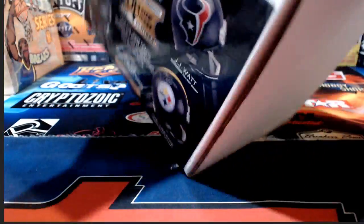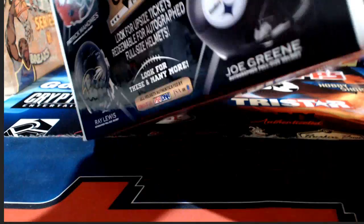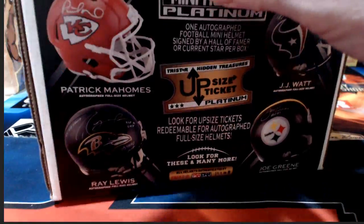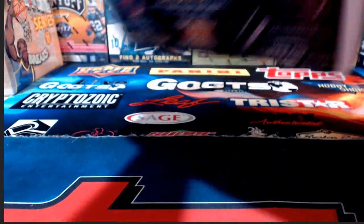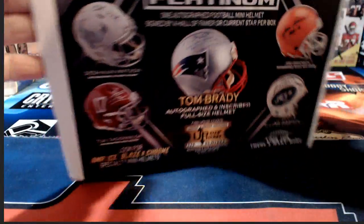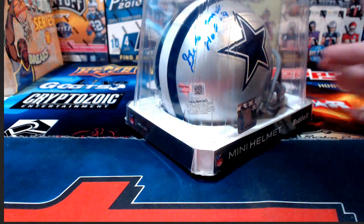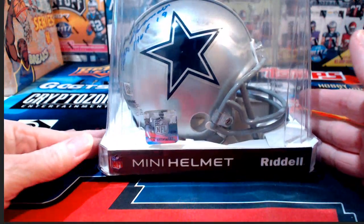Well, why can't I get the lid open on this? This is going to be interesting all night long. What is the deal? I cut the tape. Maybe it doesn't open that way. It seems like it should. What the heck? I don't know. All right, eventually we'll get in each of these boxes. That was fun, wasn't it? I don't know what that was, but all righty.